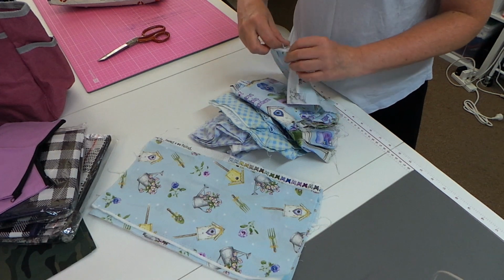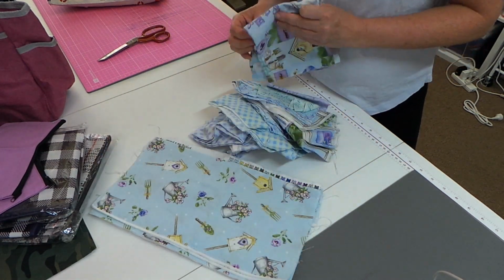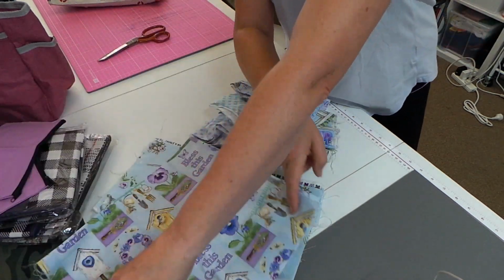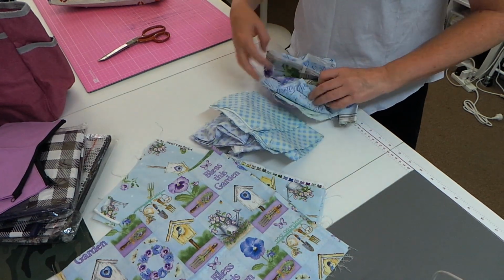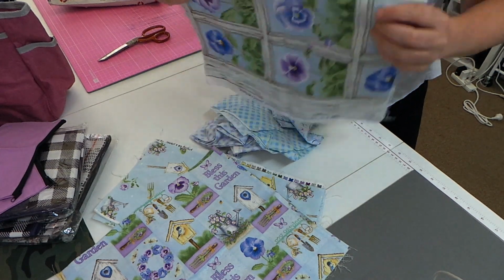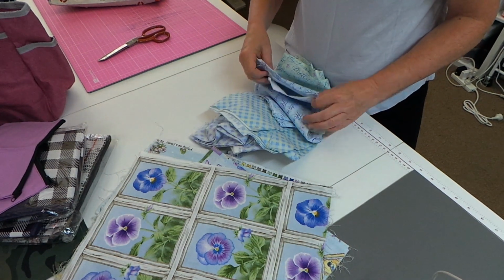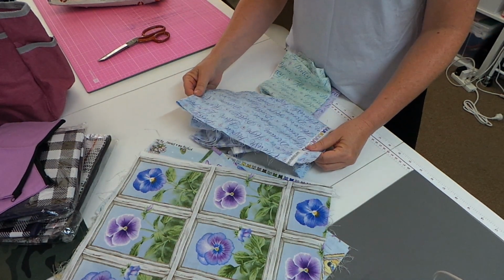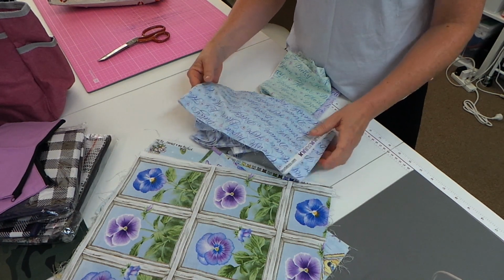I can also incorporate some machine embroidery into this, so there's a few things to pick up, like the birdhouses, the pansies. That piece is really pretty. What else is in here? Oh, there's another. The colours are beautiful. They're just what I like, so happy with that. This one says Dream Pretty Flower Cherish Inspire.